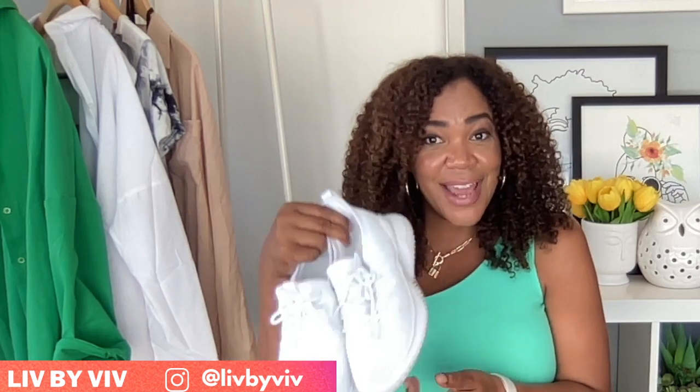So here are the tennies that I wear a lot for the weekend. There are these little white ones. They have a lot of different colors, a lot of good reviews. They're really comfortable. These are not gym shoes or hiking shoes. I don't feel like they're as sturdy or durable to do that. It's more for running errands.